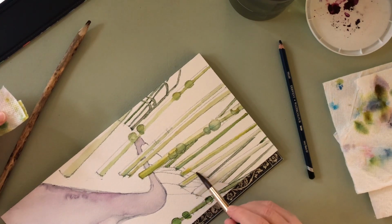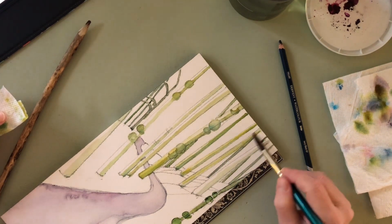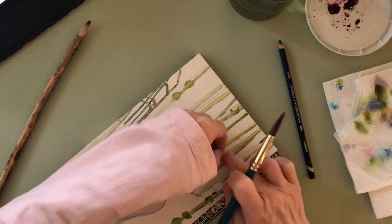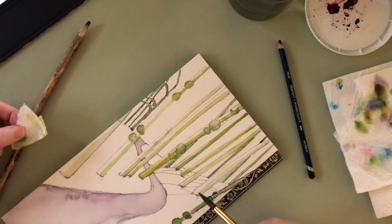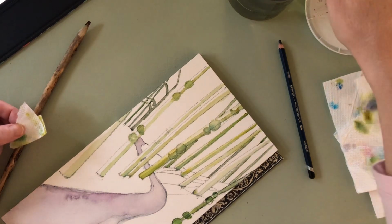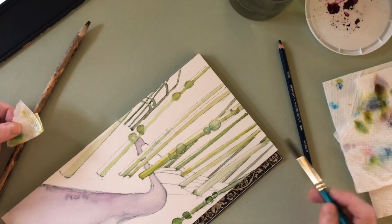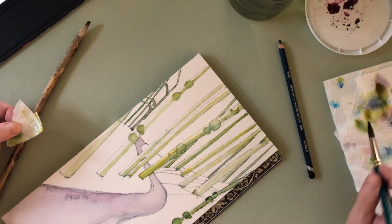So here you see I'm using that yellow, that New Gamboge, and then I use my piece of paper towel just to blot it out in places, just to keep those tree trunks kind of light, not too dark right away.